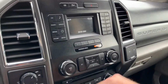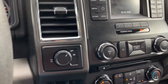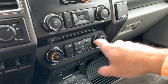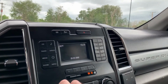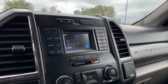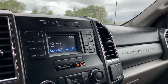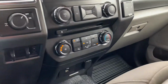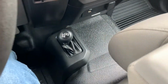It is prepped for a backup camera, but it does not have one. And then you also have your trailer controls, comfort controls, AM, FM, CD, Bluetooth. So, stereo works just fine. All right, and you also have two additional power supplies up here, two power supplies down here, including your USB. Here's your 2- and 4-wheel drive right there.